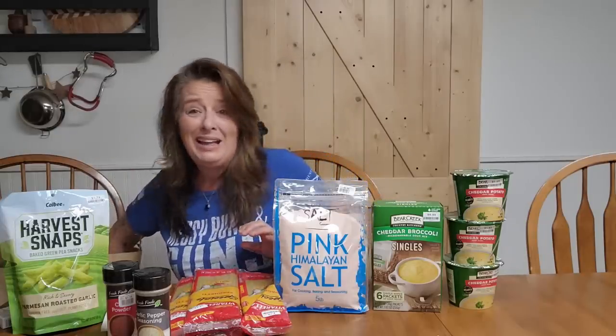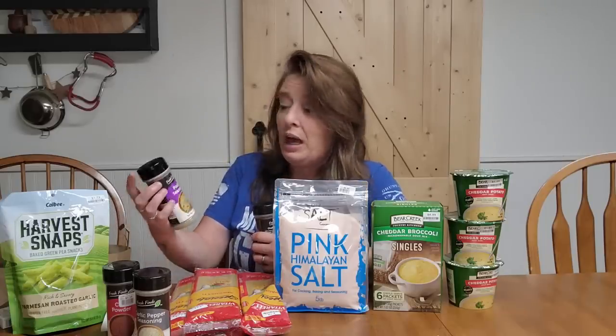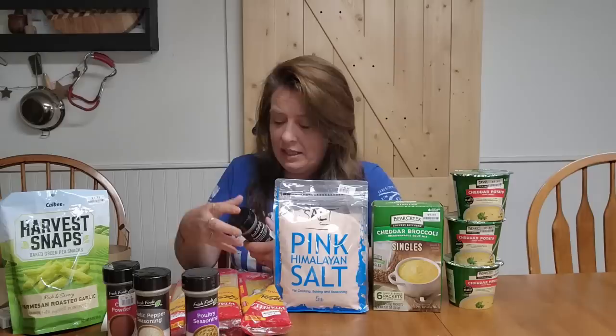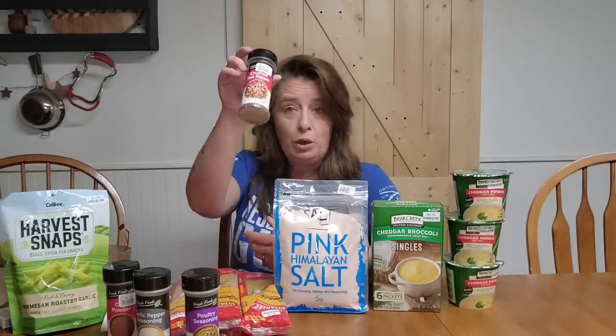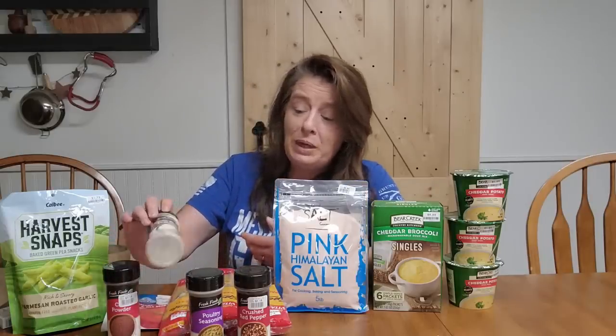Sometimes the blends are really expensive. So I like to mix up a lot of our own blends at home, which saves us money and gives us a wider variety of food to eat, and really helps with food fatigue if you've got a bunch of bland foods. So I also grabbed a poultry seasoning and crushed red peppers, just basically things that I'm not growing in my garden. I don't grow pepper.